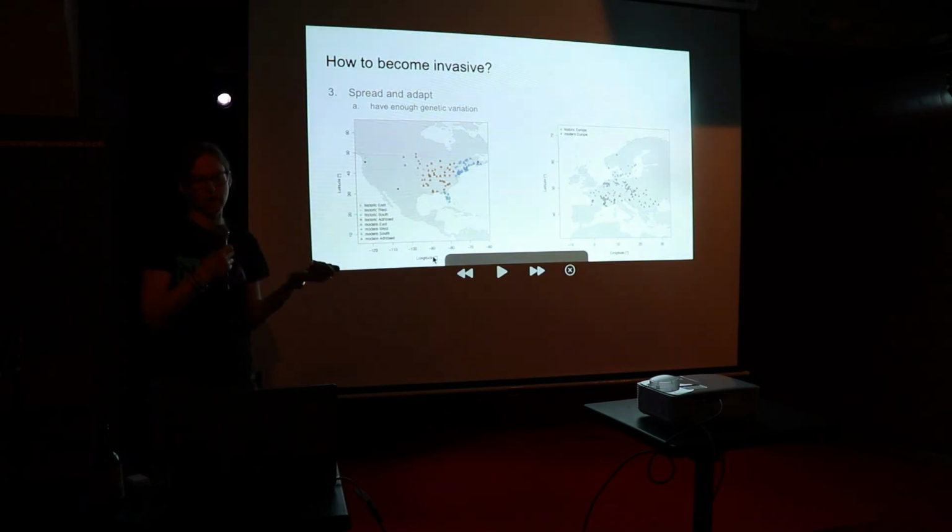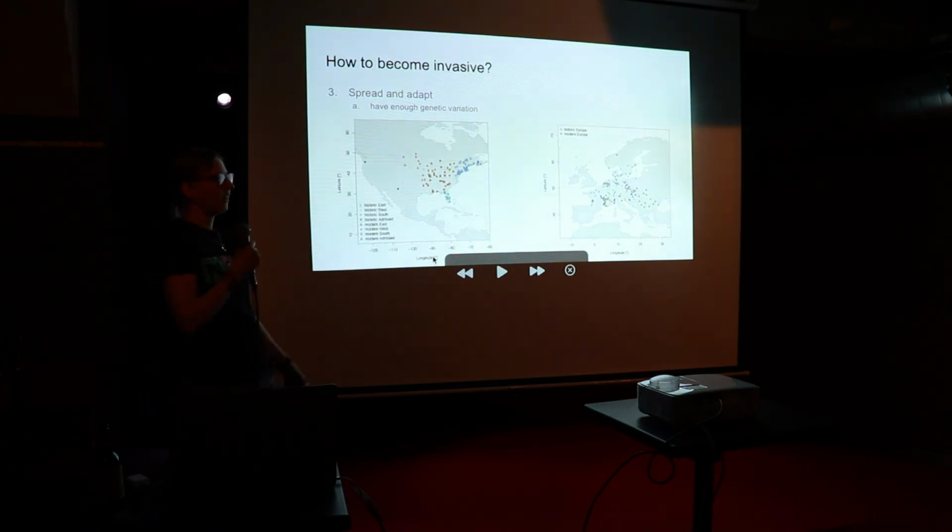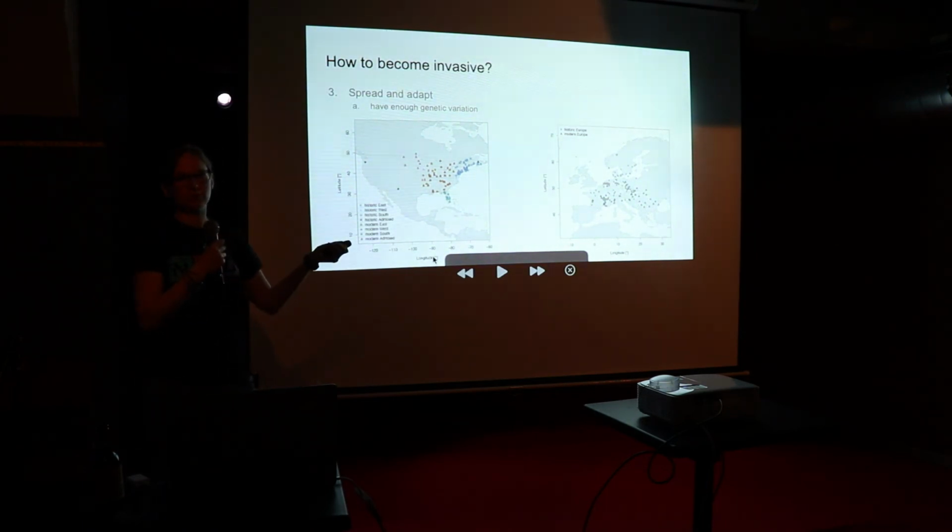But some actually could get introduced with them, and also some herbivores. There's actually a ragweed beetle, it's called, very creative name, because it eats ragweed, and that got later introduced to Europe as well. But at the beginning, you may not have it because there's nothing for them to eat when you still have very few plants in the introduced range.